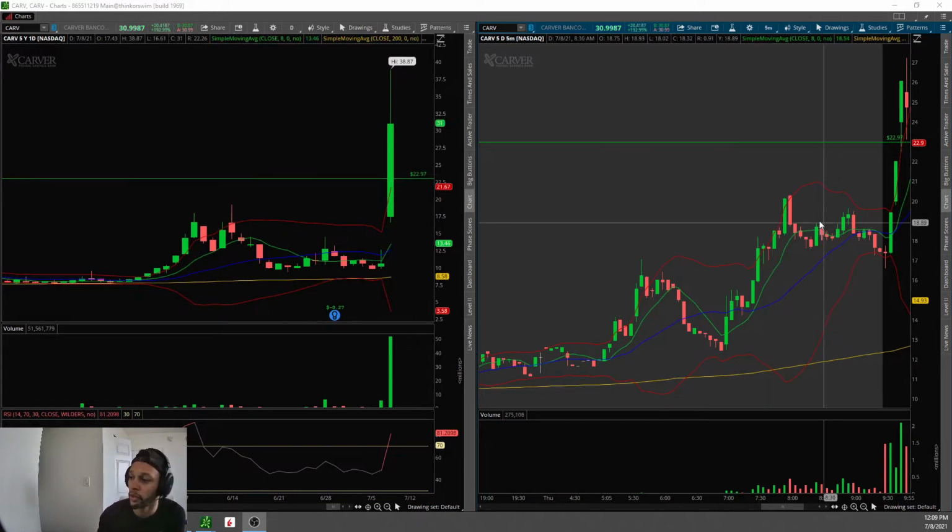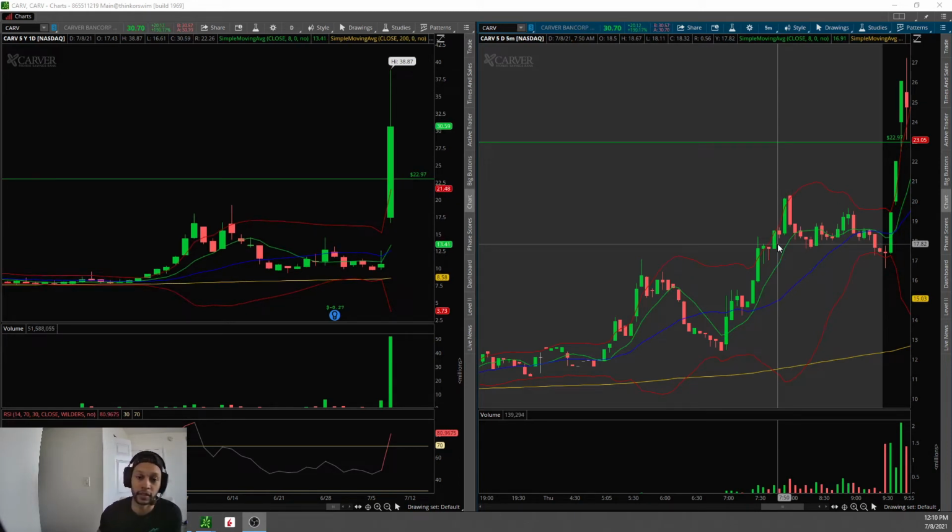Coming into the morning, we noticed that it was bull flagging here, pretty much maintaining that range of around 17.50 to 20 bucks. So our initial idea was, hey, if it could break out of 19 bucks right out of the gates in the opening 5 minutes, let's go long and throw our stops at low of day, which would probably be around $17 to $18. So that initially did not happen.